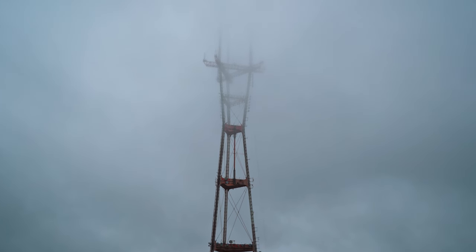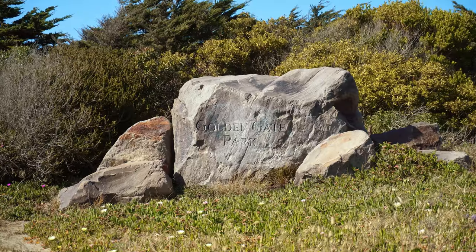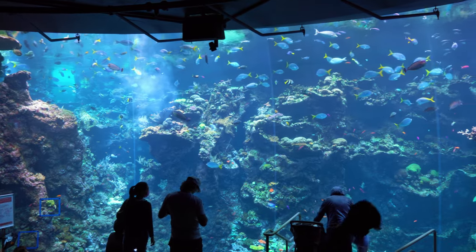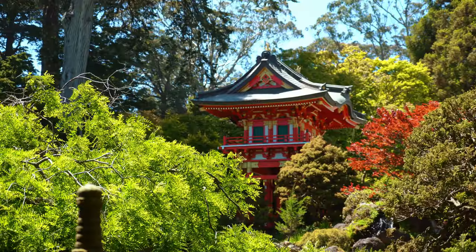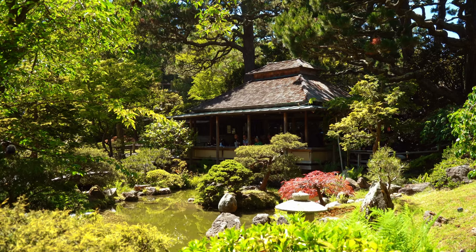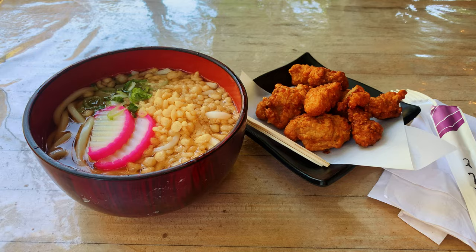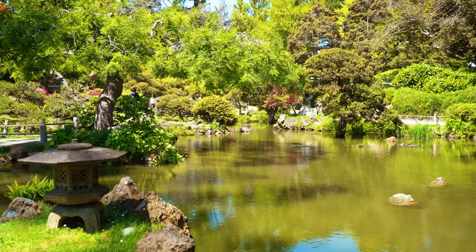Golden Gate Park is San Francisco's largest park and is packed with fun things to do. The first place you'll want to check out here is Steinhardt Aquarium and its massive collection of fish and sea creatures. Next up, head over to the Japanese Tea Garden for a relaxing afternoon with koi fish, small waterfalls, and foreign architecture. Feast on delectable dishes as you sit and overlook the many ponds that encompass this garden.